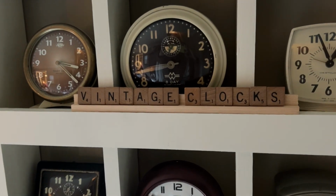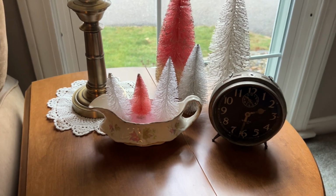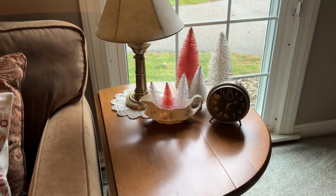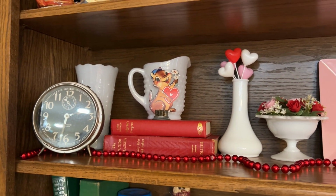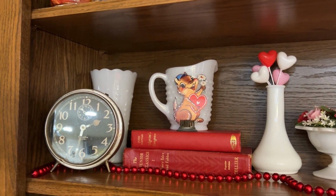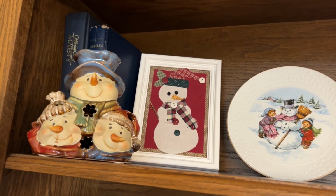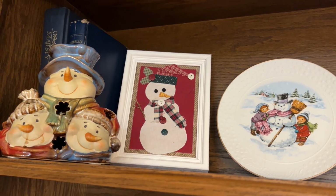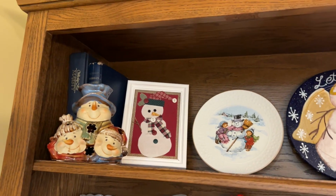I do love vintage clocks. Here's another spot that I picked out for my big clock. Do you like it here? Here's a third place where I stuck the clock just for another place to vote on. Do you like it here? And then while I'm right here at my hutch, I wanted to show you this. I pulled that out of the bins, and it was in a brownish frame, and I painted it white, and I like it so much better. Do you like him there?